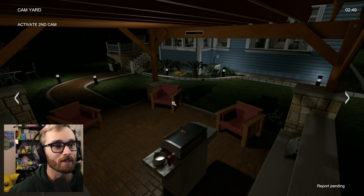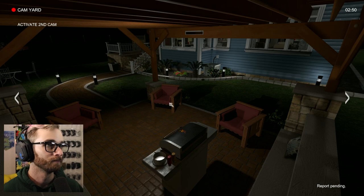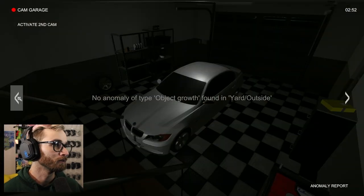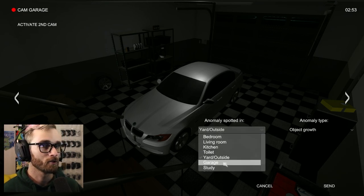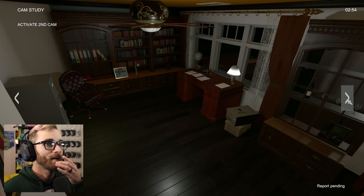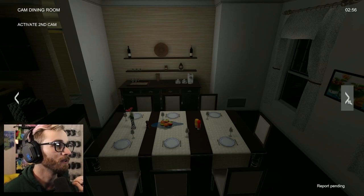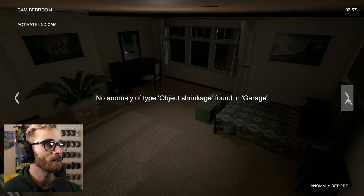That chair looks smaller than the others. I get it's further away, but... Got me looking at shrinkage now. Looking for shrinkage. Is this shrinkage in the garage? Is there shrinkage in the garage? Rim of the background is trippy. Huh. No shrinkage there.